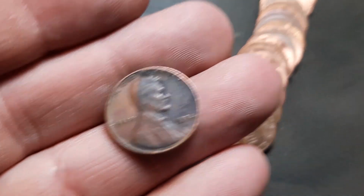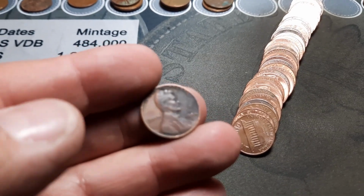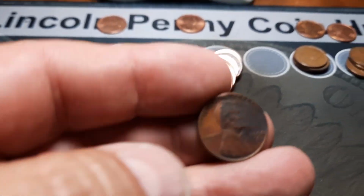And that is going to be, I believe it's a 54S. Can't quite make out the mint mark. It is 1954S. We'll take that. May possibly need it, not sure. I know we're light on S mint marks. We'll see.